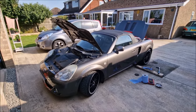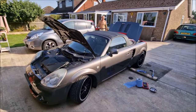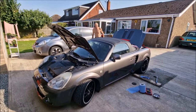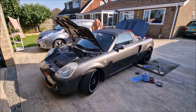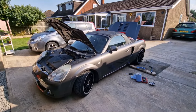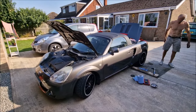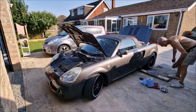Things left to do before MOT. We've got to check the lights. We've got to check the tire pressures. I'm going to clean all the interior, make sure that the battery's okay, fill it full of fuel. But at the moment, we've not found anything, in my opinion, too nasty. Who knows what the front brakes will show us, but I'm quietly confident everything should be okay.